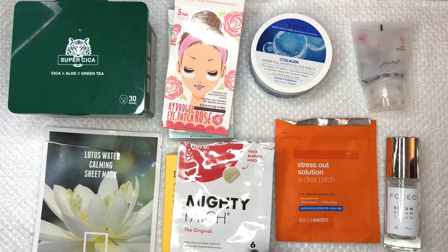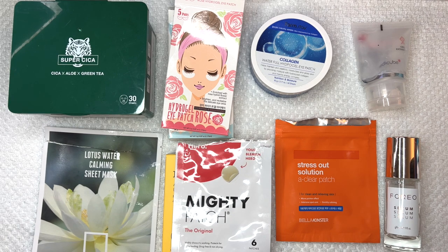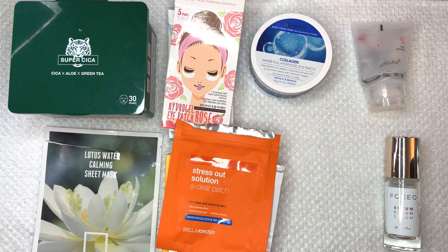A few empties here of acne patches. So the Mighty Patch from Hero, I got that in the Ulta Gift with Purchase bag from Platinum Perks Day, or from 10x Points Day, that's what I mean, 10x Points Day. Yeah, those are nice.